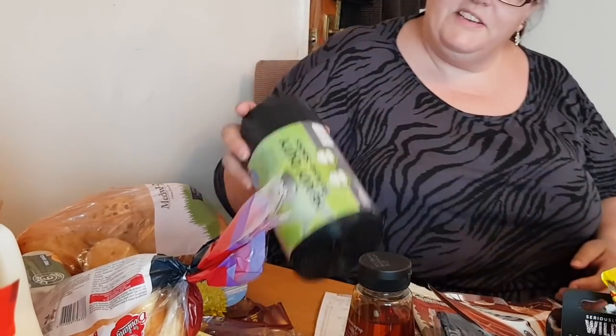So I'm hoping this next roll doesn't prove to have the same issue. But they were only $2.99 for that massive roll. So yeah, even if the last 10 or 12 aren't full capacity, that's not a bad price really.